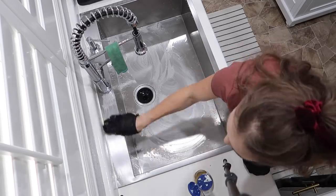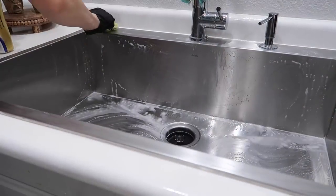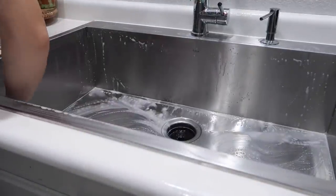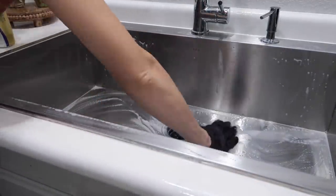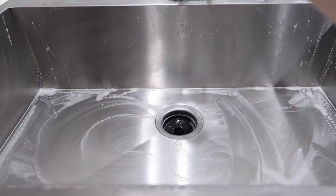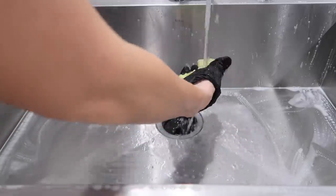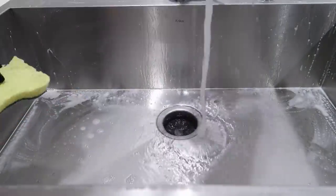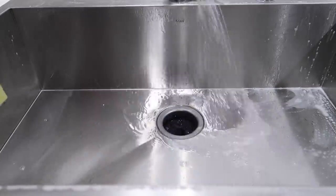So I'm just gonna work this around the sink. I do wear a glove when I use this to clean, and I'm just going to take a damp sponge and work it around the sink and then make sure to rinse it really well. I do not use the scrubbing side of the sponge because I do not want to scratch my sink up. That is why I have the grate in the bottom of my sink, but this stuff works so, so well.